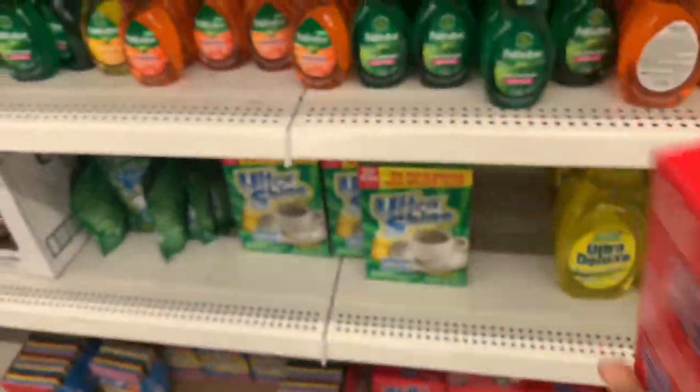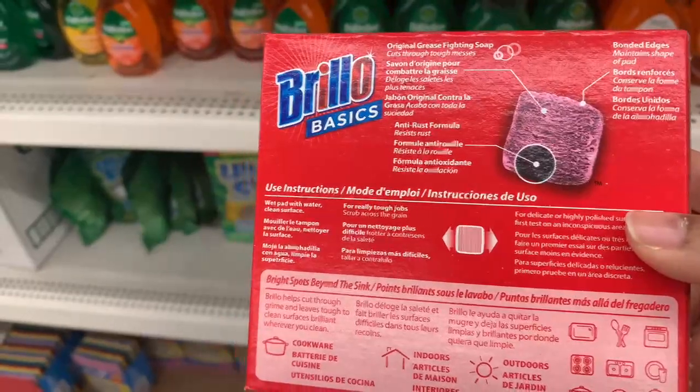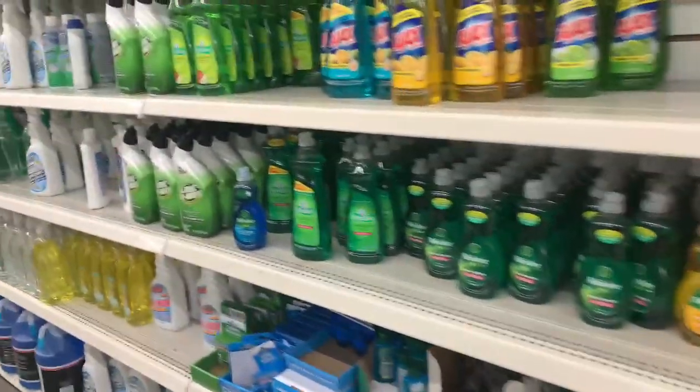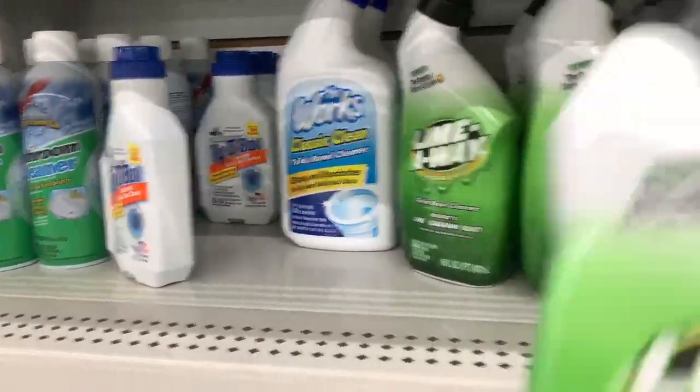If you are looking for something to clean your tubs, those Brillo pads will get you right. I'm telling you, these little things are $1, but they work tremendously in the tubs and the sinks and stuff. Oh yeah. And then here's my favorite gem that I just stumbled upon.